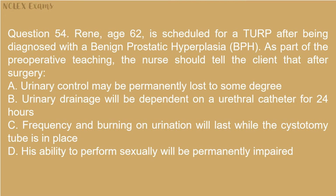Question 54. Renee, age 62, is scheduled for a TURP after being diagnosed with benign prostatic hyperplasia, BPH. As part of the pre-operative teaching, the nurse should tell the client that after surgery: A. Urinary control may be permanently lost to some degree. B. Urinary drainage will be dependent on a urethral catheter for 24 hours. C. Frequency and burning on urination will last while the cystotomy tube is in place. D. His ability to perform sexually will be permanently impaired.